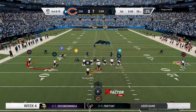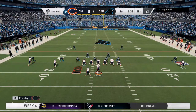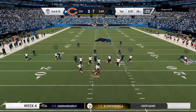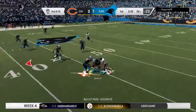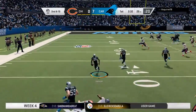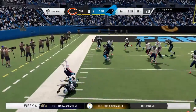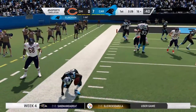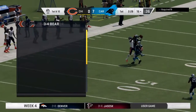So after the run for no gain, here's 2nd and 10. Operating from the gun, Costello. Into a double team, and it's intercepted. Dante Jackson picks it. And they will finally stop him, but a great return gets that football all the way down to the 16-yard line.